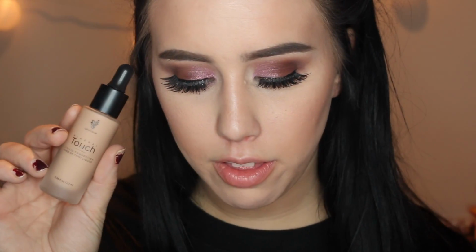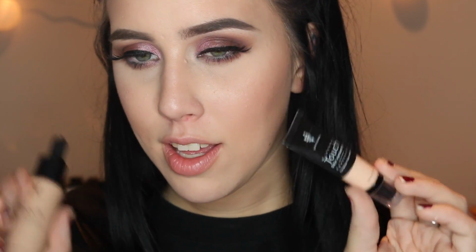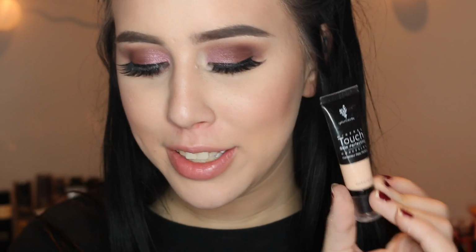So this foundation has definitely worked for me. It's my favorite thing out of the three, and the concealer would be next. Although I think the reason this concealer is not jumping out like crazy to me is because I will always compare it to the Tarte Shape Tape, which just rules my world right now.